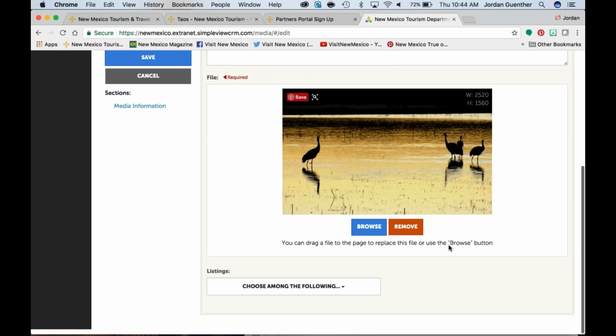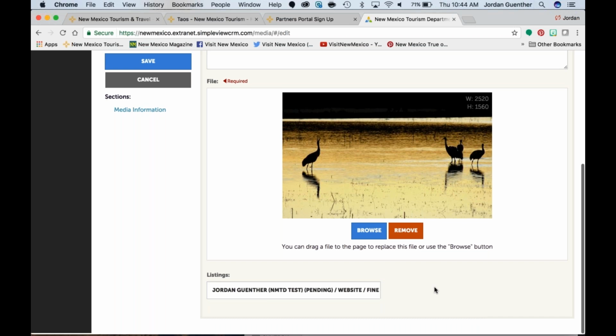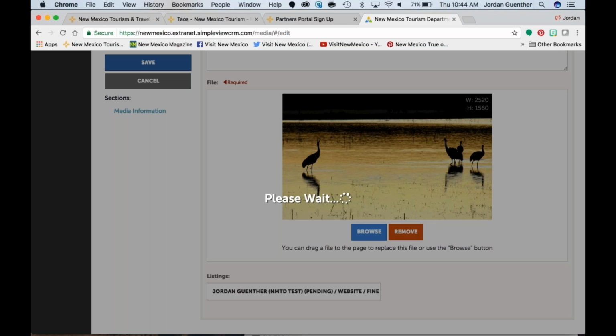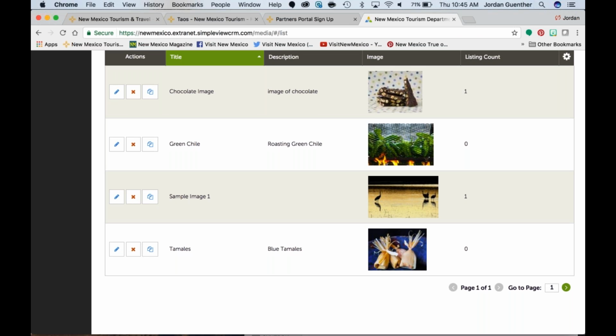So let's go back down to the bottom. Another cool thing is, you can load all of your media up into this section, okay? And if you have a business that has 2 locations, one in Santa Fe, one in Taos, and you've created listings for these businesses, you can then assign the image using this drop-down list here. Since we only have our 1, this is where Jordan would have to click in order to assign this to his sample listing. Then we go ahead and click Save. So here we go. You see now we have another image that has been inserted into our media library.